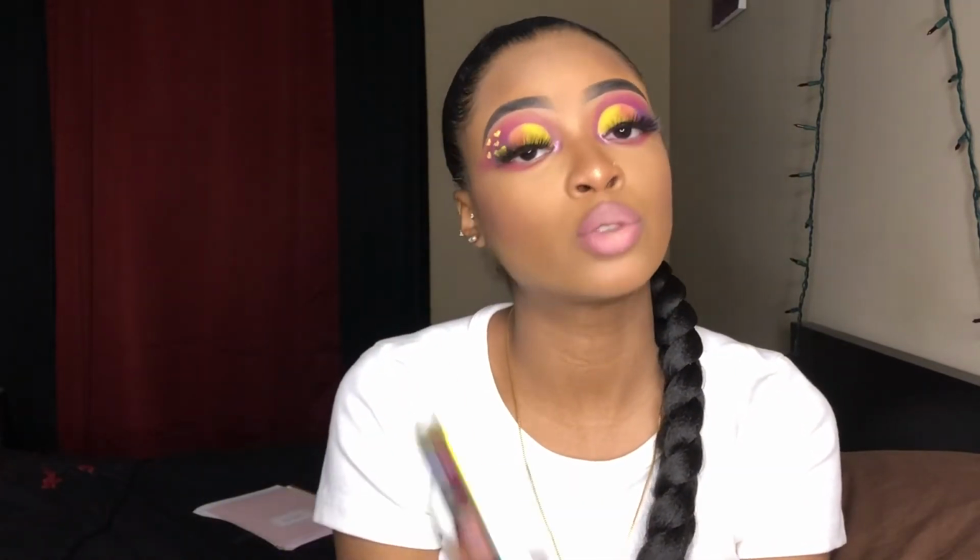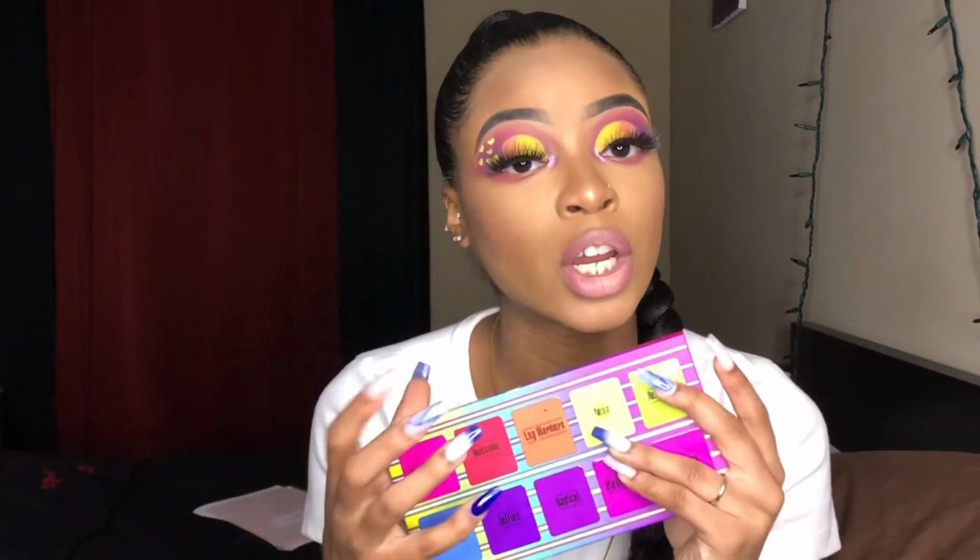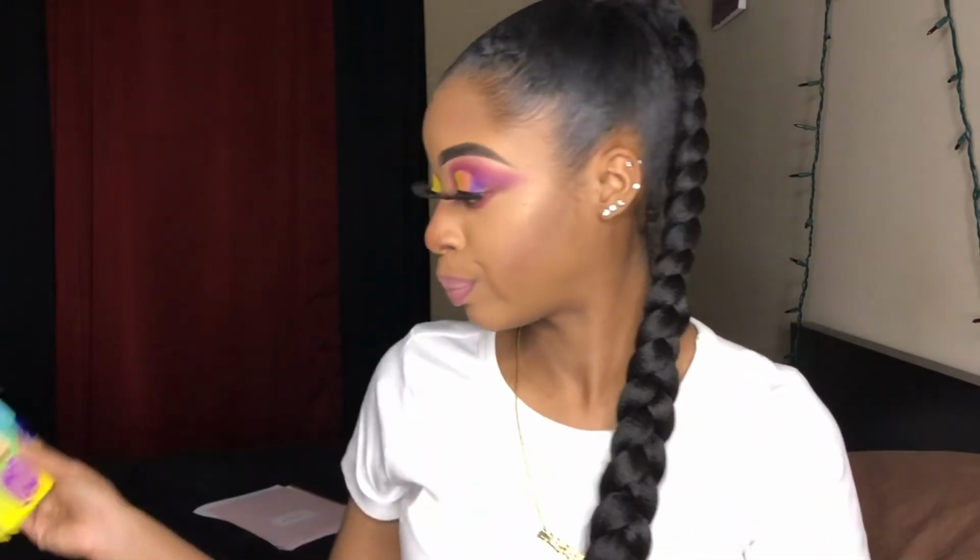I have no complaints. This is just a beautiful palette. And I can't wait to see the looks that I'll be creating with this. This was definitely a great buy. It was $30 in Sephora. You guys, if you are a beginner, or even if you just don't have color and you want to start off with something simple, this right here is the way to go, okay?